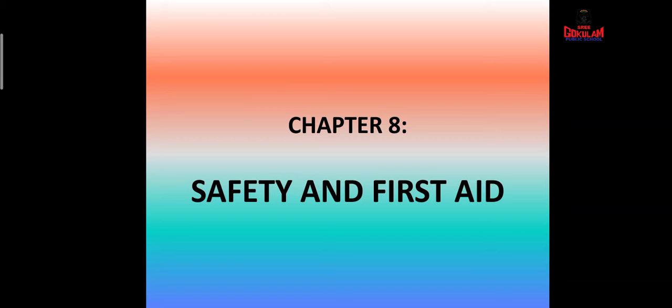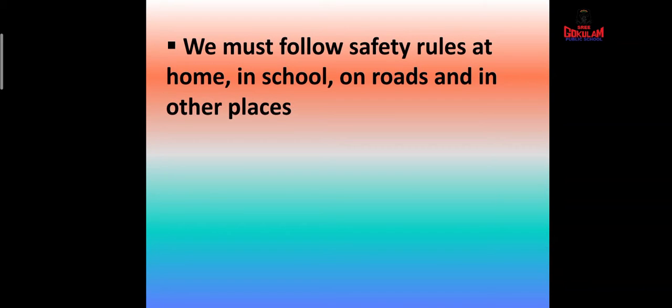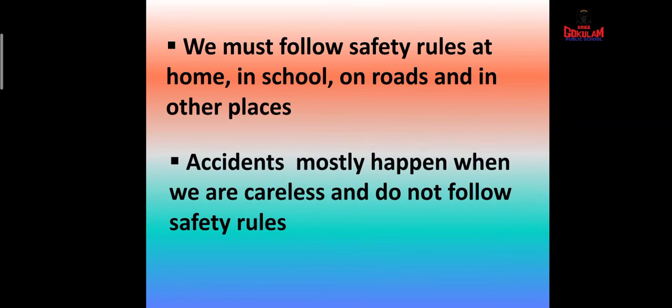Chapter 8, Safety and First Aid. In this lesson we can learn about the safety rules to be followed. If we do not follow the safety rules, what will happen? It can cause some accidents. So we must follow safety rules at home, in school, on roads and in other places. Accidents mostly happen when we are careless and do not follow safety rules.